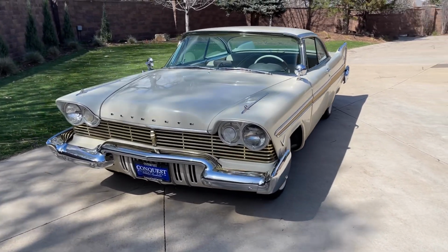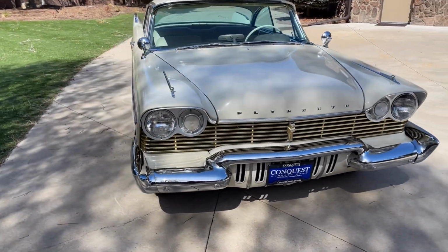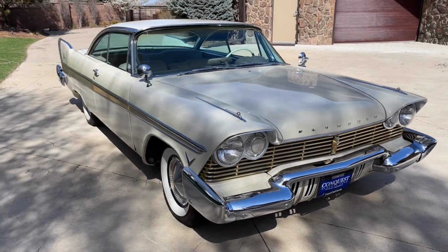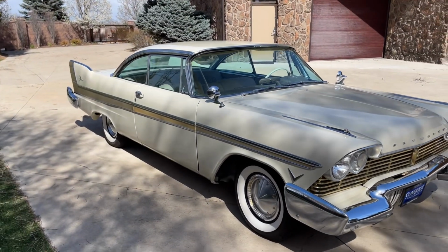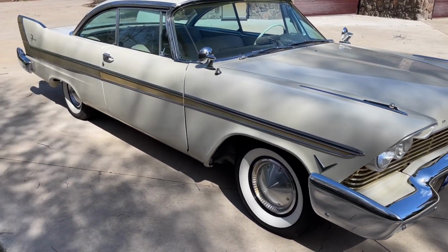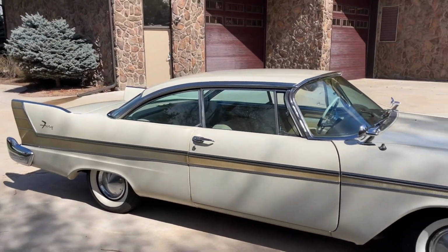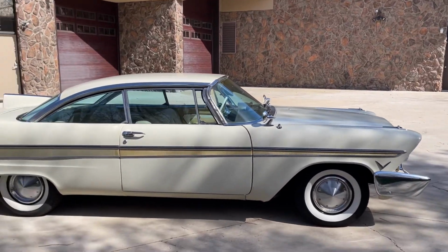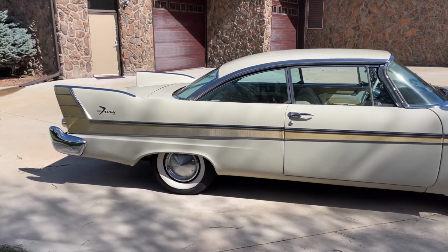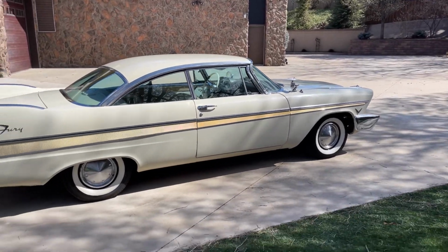Just doing a quick walk around and startup here on our absolutely beautiful 1957 Plymouth Fury. Now, the forward look design language was implemented by the head designer Virgil Exner for the 1955 model year, and it really came into its own in 1957. This was an all-new body style for 1957, and only the second year the Fury was produced. The Fury being the top of the line trim, only available in a hard top.